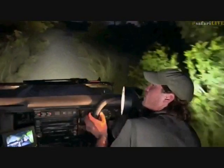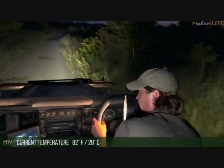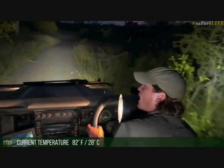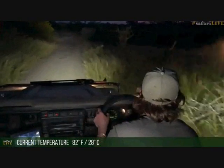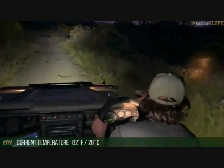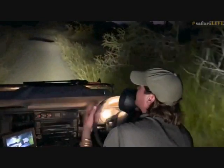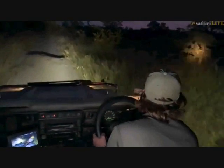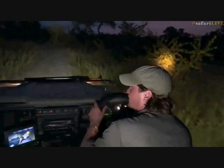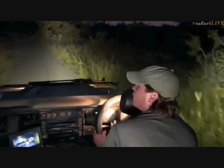It is a wonderful, wonderful temperature at the moment. I'd guess it's around 25, 26 degrees Celsius, and apparently it's 28. It doesn't feel like 28, but it feels much cooler. Maybe it's just because the evening air is settling in, but it's almost the perfect temperature for me at the moment. Not too hot, not too cold.